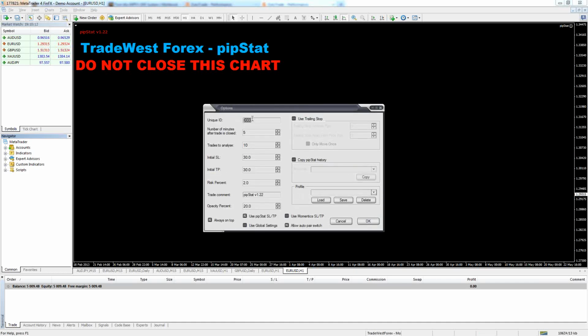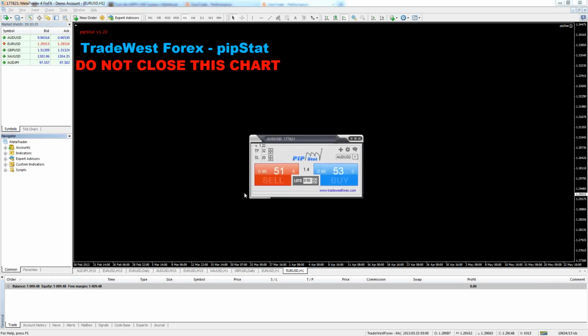And this is, if you have a robot that's trading on MetaTrader, you simply enter that robot's ID. That's how you would do this. Or if it doesn't have an ID, you would enter 0. Now, any trade that it makes is going to be recorded, analyzed, and calculated using our algorithm, and then it's going to spit out a stop and target that you should use for the next trade.